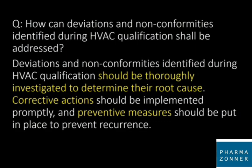How should deviations and non-conformities identified during HVAC qualification be addressed? Deviations and non-conformities identified during HVAC qualification should be thoroughly investigated to determine their root cause. Corrective actions should be implemented promptly and preventive measures should be put in place to prevent recurrence.